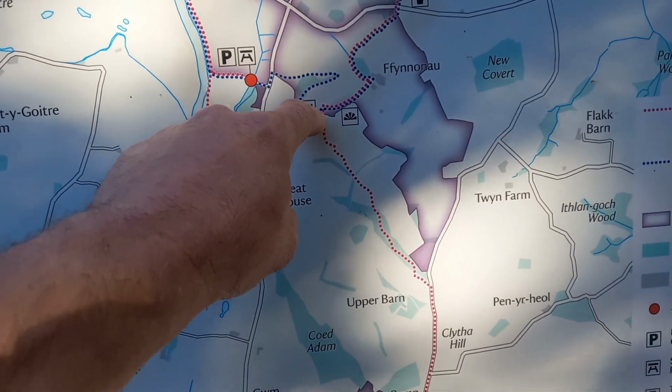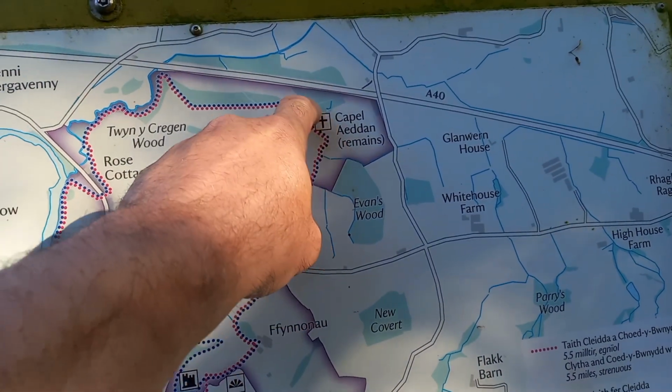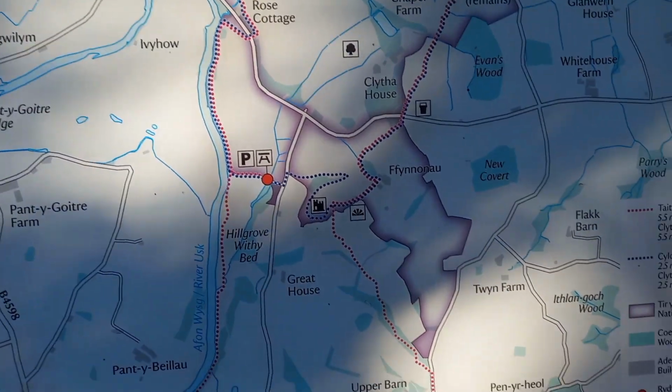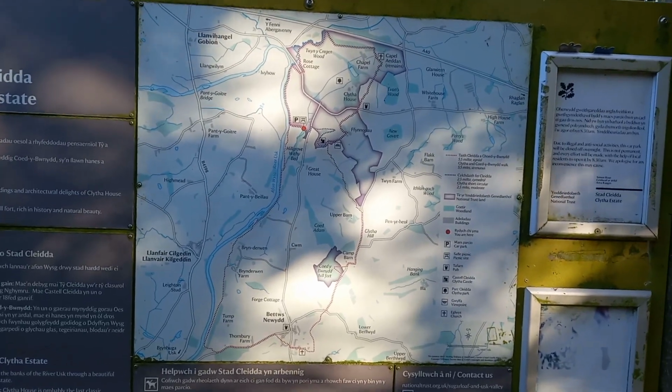There we'll then head down to the main road, pass by Clytha House, if we can find the Capelidon remains, then follow the path right the way along, looking out for Rose Cottage, where we'll cross over again, follow the river right the way back to the car park. And the round trip is just under 6 miles. But we've got all day.